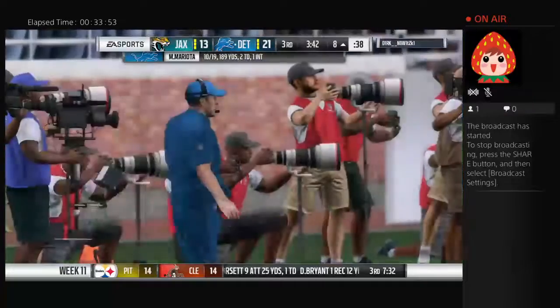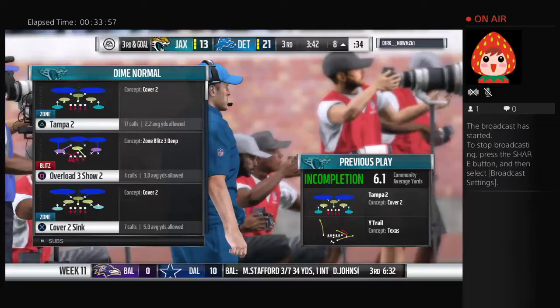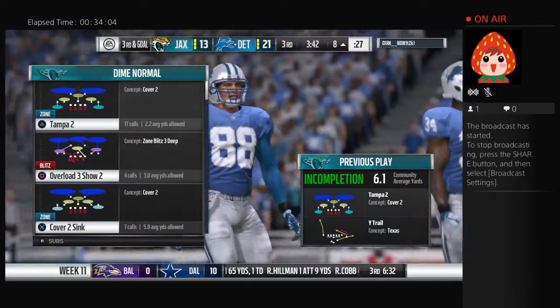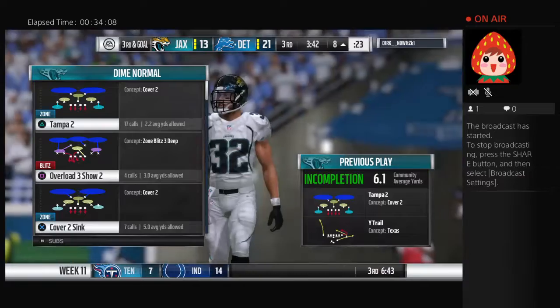A nice hit. Jars the ball free and brings up 3rd down. Even in today's NFL, when we think of the tight end position now as really a glorified wide receiver, we're still asking a lot of those guys. They have to block as well, and every now and then, they don't come down with the football.